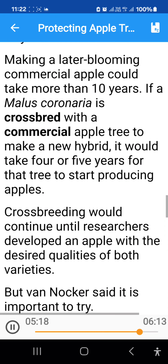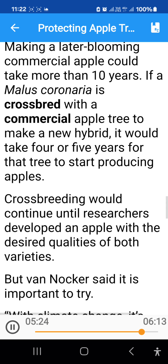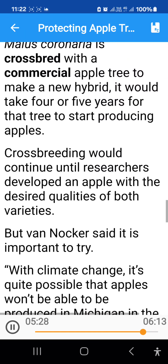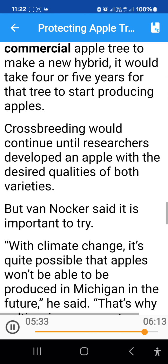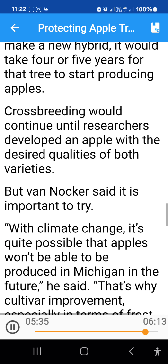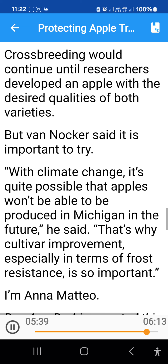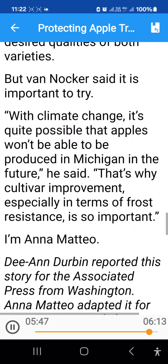Making a later blooming commercial apple could take more than 10 years. If a Malus coronaria is crossbred with a commercial apple tree to make a new hybrid, it would take 4 or 5 years for that tree to start producing apples. Crossbreeding would continue until researchers developed an apple with the desired qualities of both varieties.